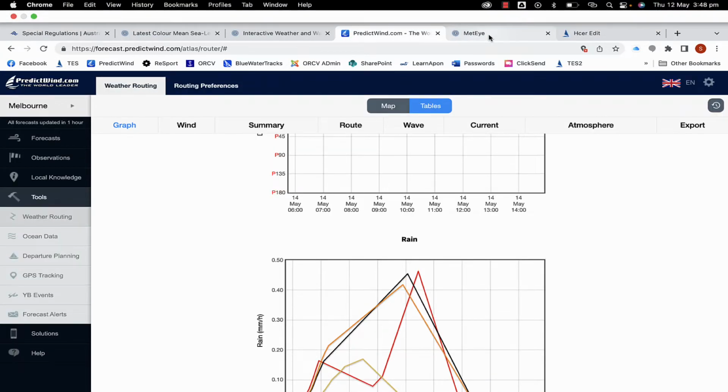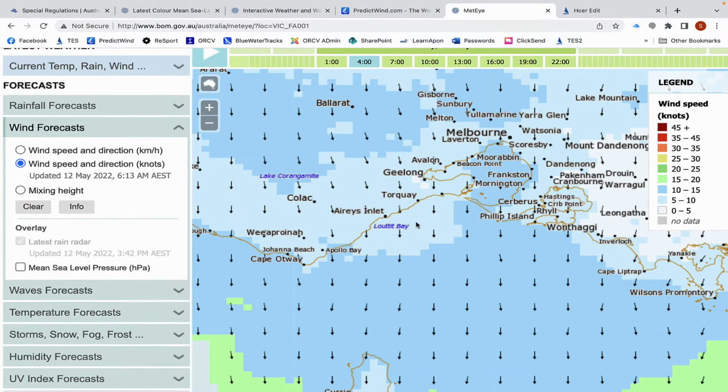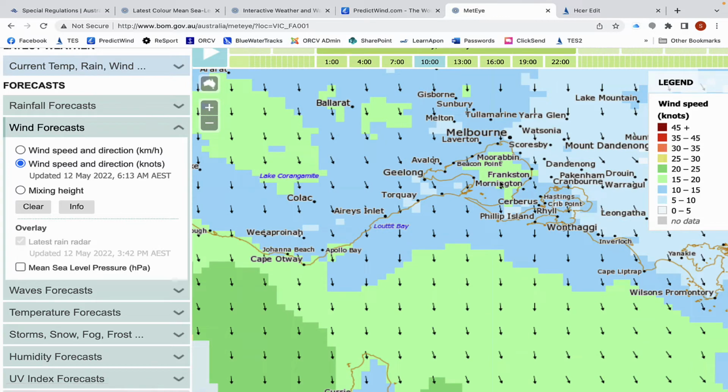And if we look at MetaEye, we can see that the MetaEye model at start time, it's a bit light along the coast here, so the A sails might come out. And then as we go through the day, the wind's starting to pick up a little bit more, but as you can see, it's not much more than the 10 to 15 knots.